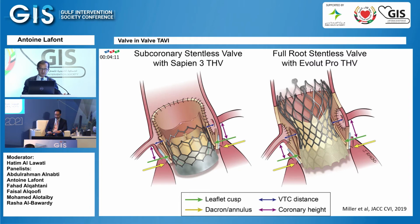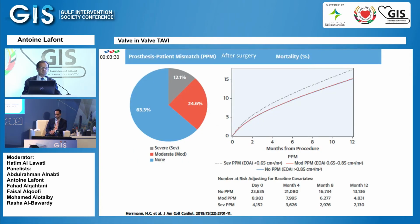For the sake of time, I will go very fast, but we have to see first the coronary height between the annulus and the ostia. Second, we have to look at the VTC distance, which is the valve to coronary distance. When this distance is less than 2 millimeters, then there will be some risk of no access secondary in terms of acute coronary syndrome with a valve-in-valve. This is, I would say, a major problem if we consider that for the young population, valve-in-valve TAVR should be preferred to surgery, and I think this is something to be discussed. Patient-prosthesis mismatch is a major risk factor for mortality and failure, and this is something which has to be definitely mentioned.